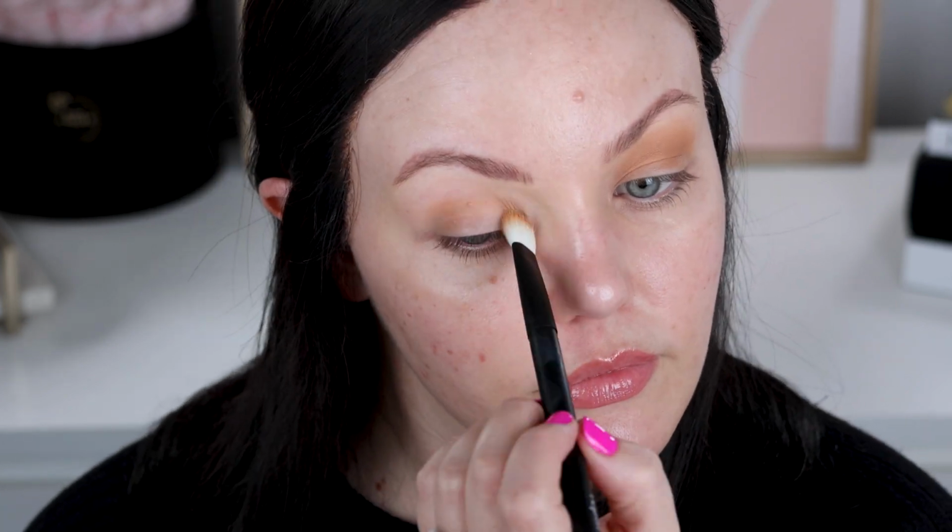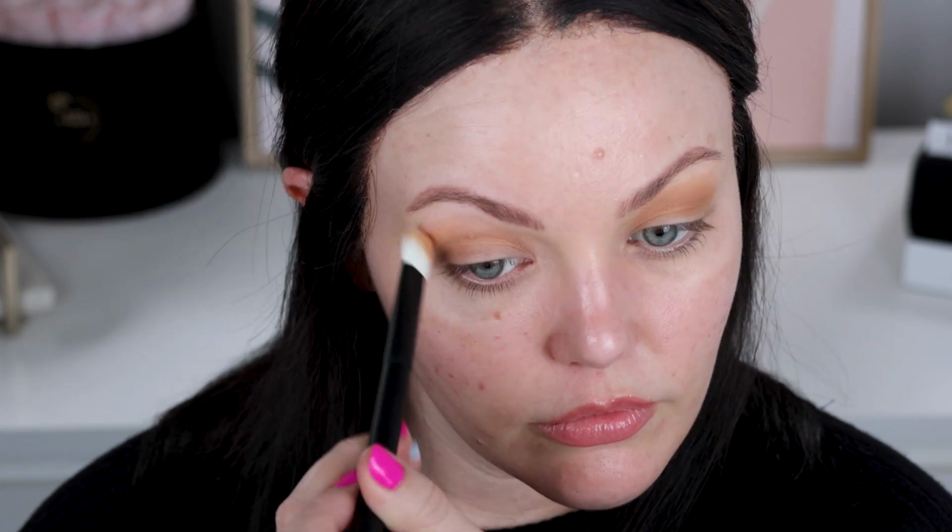If you're following along, you don't need these shadows if you are trying to recreate the look, or for the performance of the look or anything like that. This is just what I have handy, and I love this shade from Lisa. I just love Lisa's matte formula too. So I'm just going to blend this through the crease, nice and soft. I think I might actually pack this color all over the lid, because I just want to.